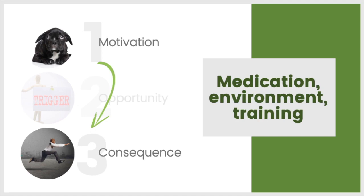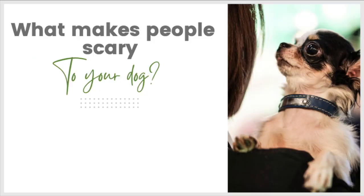The 3 areas we have to work with when it comes to changing essentially how scary the thing is, so that they're less motivated to drive it away, and in this case it is a person or a visitor, are anti-anxiety medication, environmental changes, and training. We talked a bit about medication last week. We're going to talk about environment today because without changing the environment, we can't get to training. So how can we change the environment so that your dog is less motivated to keep themselves safe and survive and more motivated to eat so you can train?